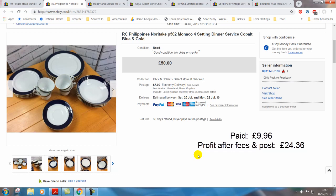I take that as the auction price of £9.96, but that was for the whole box, and I do have other things on. Sold this for £40, so that was a profit after fees and postage of £24.36, which was a very nice profit. And I've still got the other things listed for sale as well, so hopefully I'll make some more profit.